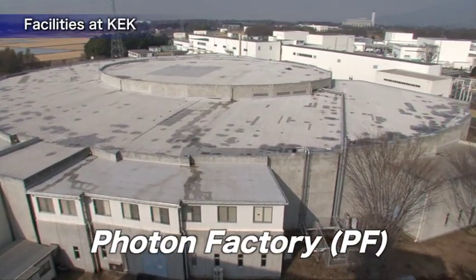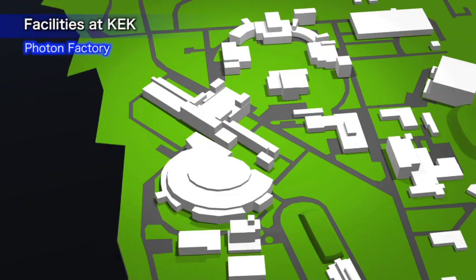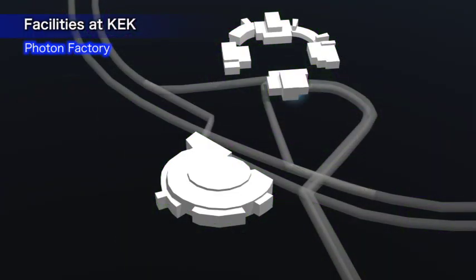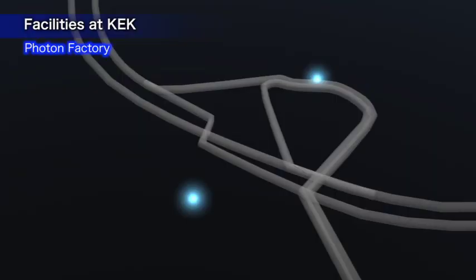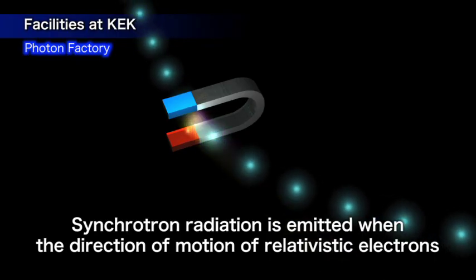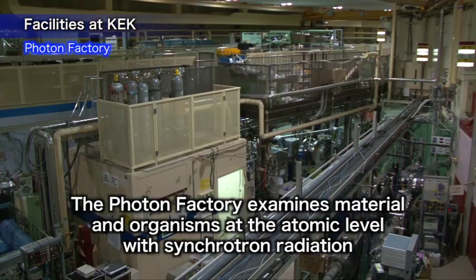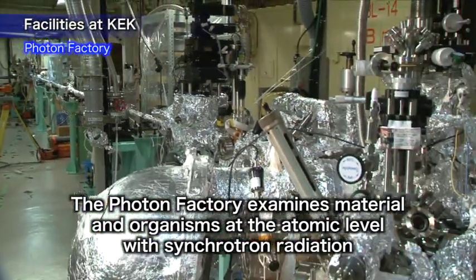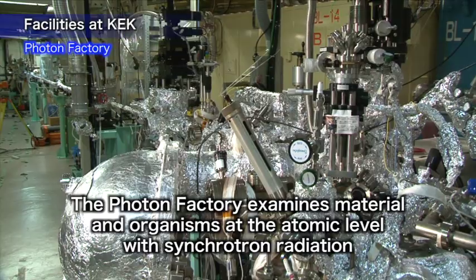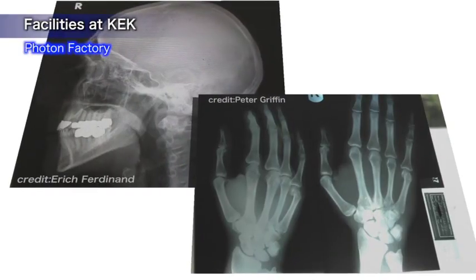At the Photon Factory, we do research in a different way. Suppose we have accelerated electrons to nearly the speed of light. When we change the direction of motion of such electrons, light is emitted. It is called synchrotron radiation. With this synchrotron radiation, the Photon Factory examines structures of material and organisms' components at the atomic level.